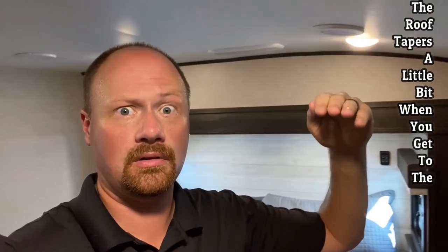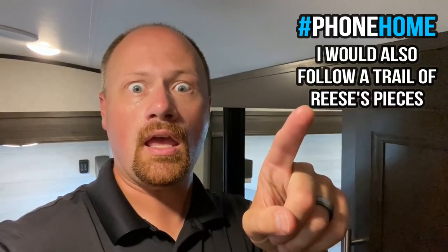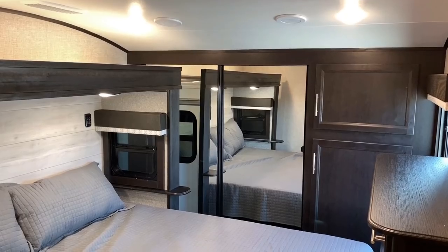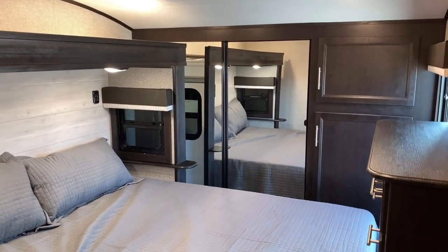So you say, yeah, but I noticed the roof tapers a little bit when you get to the front of the bedroom. The answer is, it's fine. I'm still not hitting my head, even if I do an E.T. phone home neck stretch. Ouch.